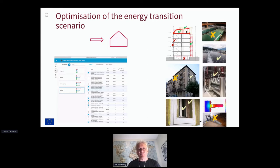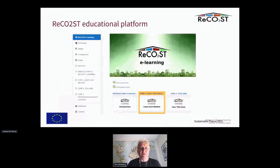In order to help building owners and designers through the process, we have developed what we call a resource e-learning platform. There we have, I think, about 15 or 17 small lectures describing the different stages in the renovation process, including background material for both consultants as well as building owners to learn about the methodology and learn about the tools. I think that was the last slide. Thank you.